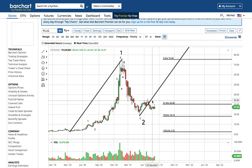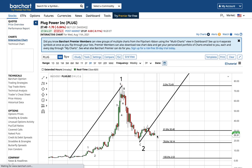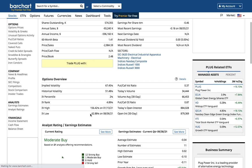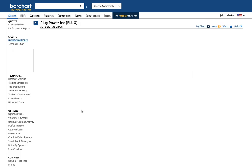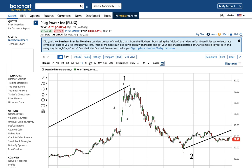Lots of interest in Plug Power in the options market. I think it's getting ready for a monster move. Extremely low implied volatility recently on Plug Power. We see the very bottom of its 1-year implied volatility range was on August 6th. Okay, they know you're bored of electric vehicles. They know you're bored of clean energy. That's why they're accumulating all these options right now.